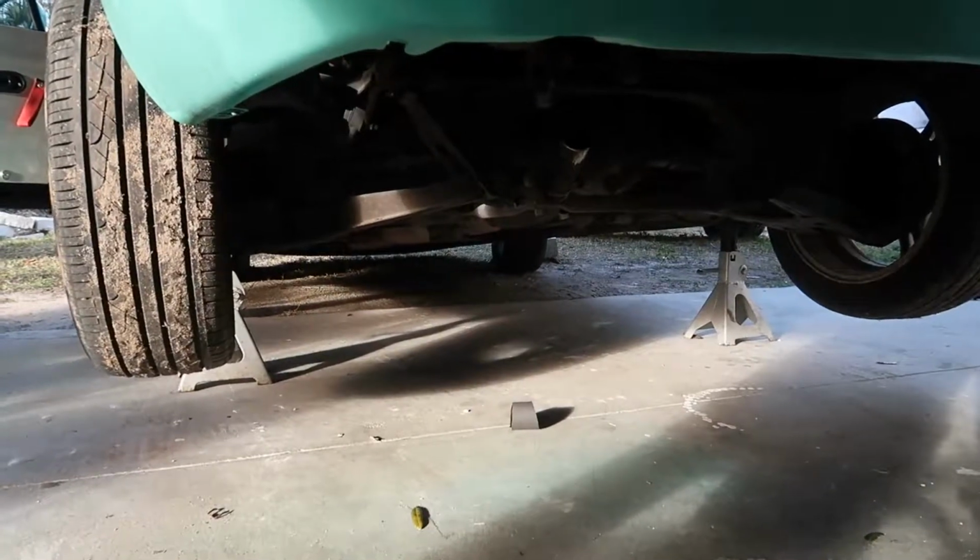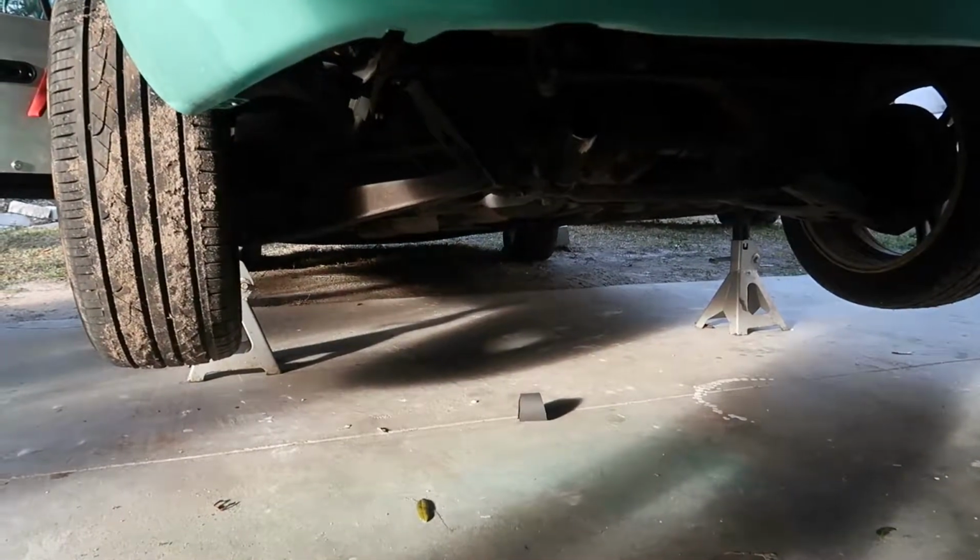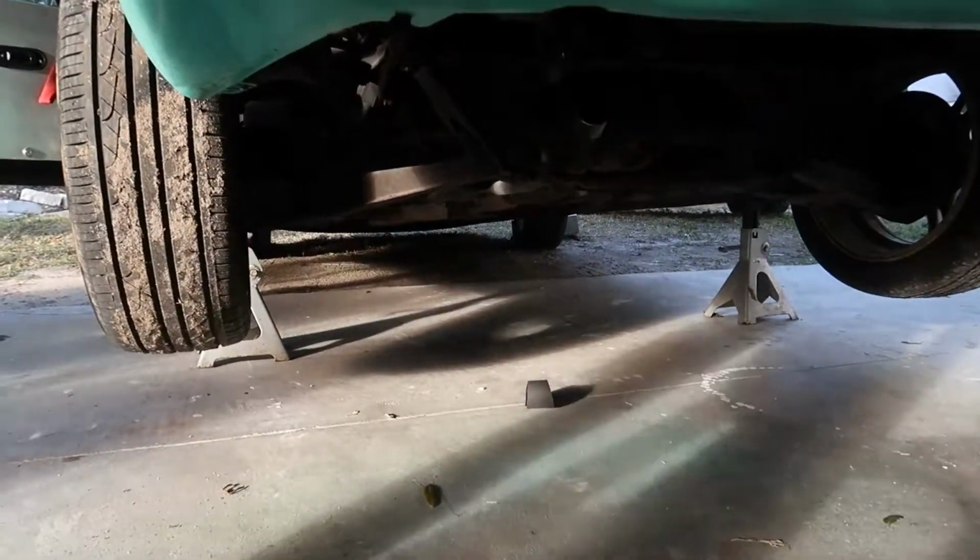Make sure you're in neutral. Give light revs.